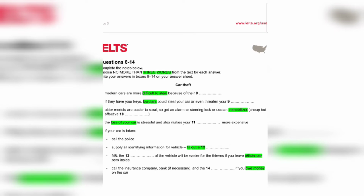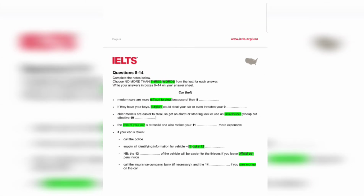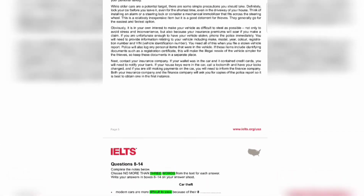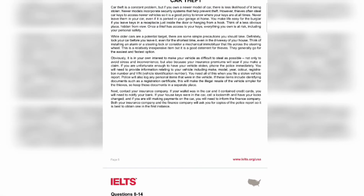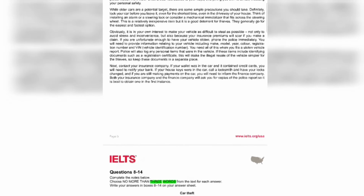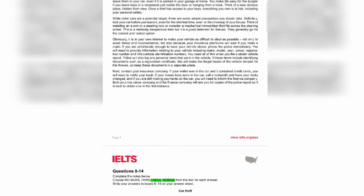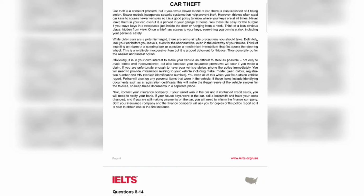Okay, so now we're going to look at the article. Car theft is a constant problem, but if you own a newer model of car, there is less likelihood of it being stolen. Okay, this one is modern cars. Newer models incorporate security systems that help prevent theft. So we have the answer for question number 1. The question says modern cars, and here we have newer models.